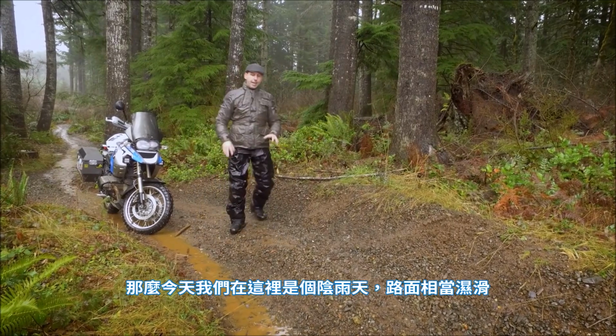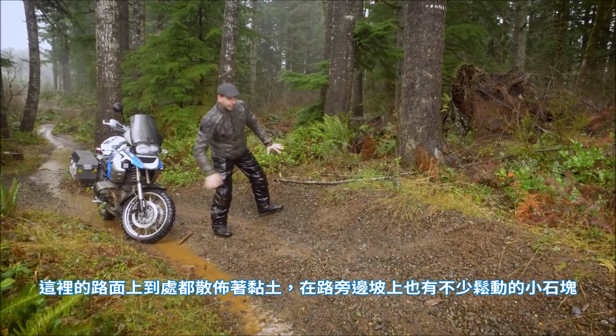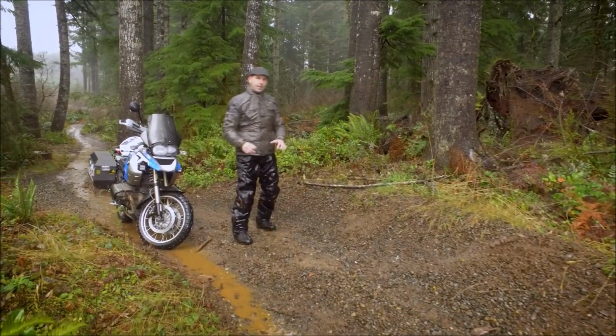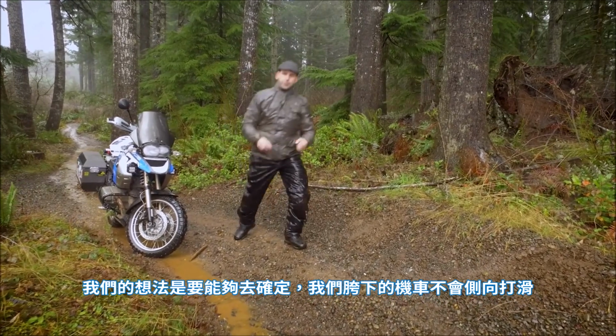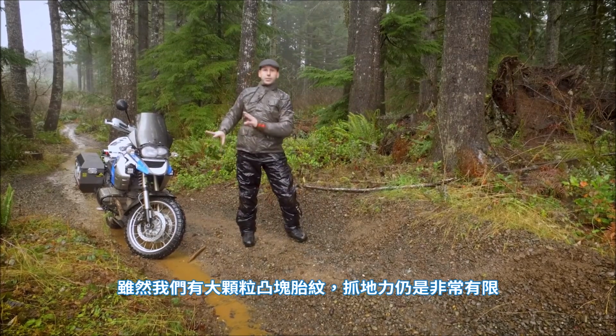So what we have here today is a nice wet day with limited traction. We've got clay on the trail over here, and here we've got some nice loose gravel up on the bank. The idea is we want to make sure that the bike doesn't slip out from underneath us. We have pretty limited traction even with knobbies on the bike.